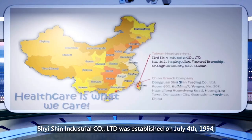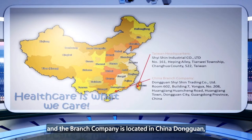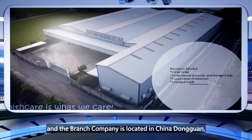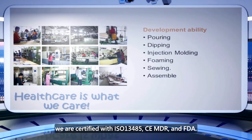Xixing Industry Co. was established on July 4, 1994. Our headquarters is in Zhanghua, Taiwan, and the branch company is located in Dongguan, China. We are certified with ISO 13485, CE MDR, and FDA.